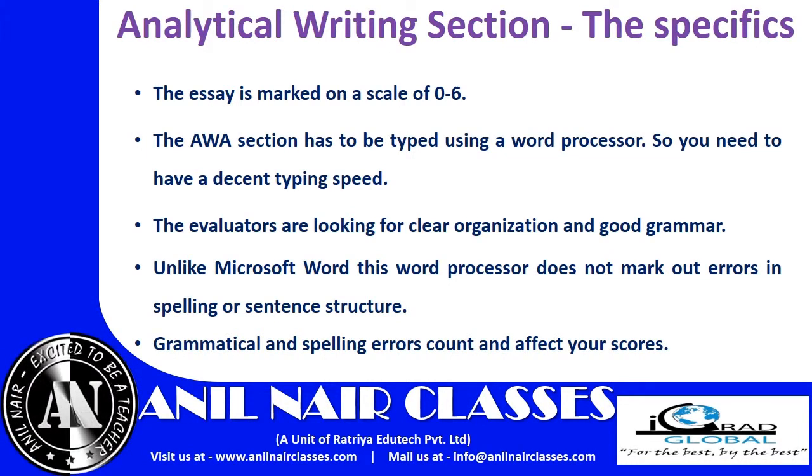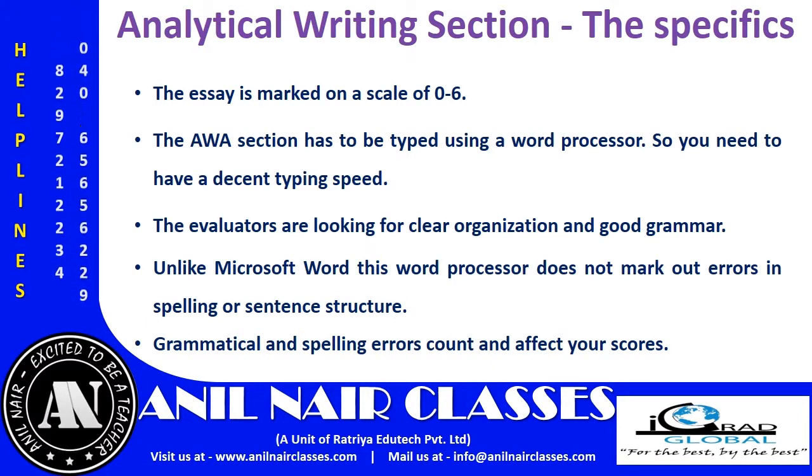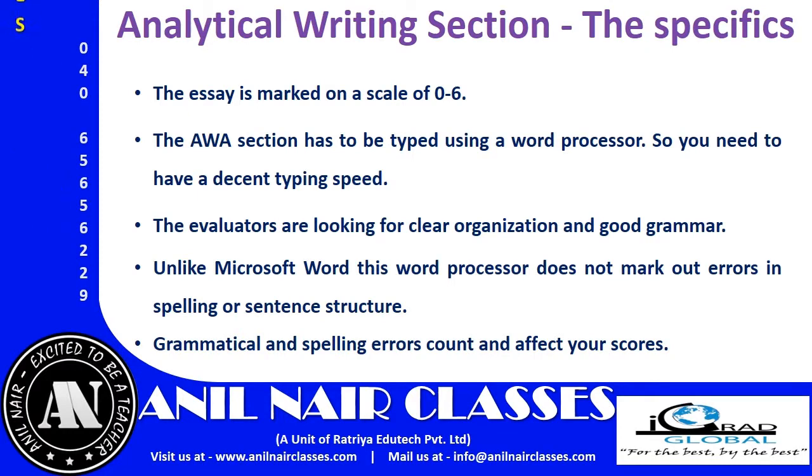It is not how much you know about the subject. It is about how well you can present your ideas, how you clearly organize and the flow of the ideas, with good grammar, of course. Unlike Microsoft Word, this word processor does not mark out your errors, spelling or sentence structure. Grammatical and spelling errors which you make would definitely affect your scores and would give you a penalty.